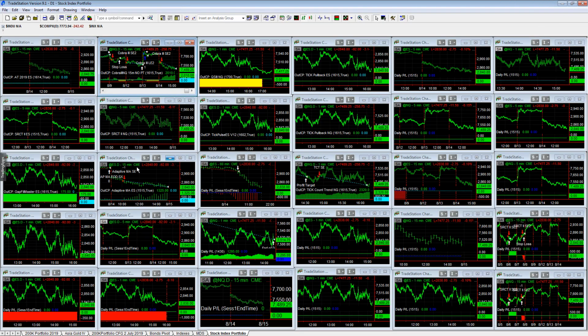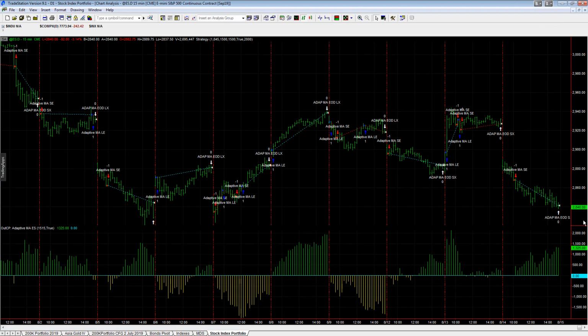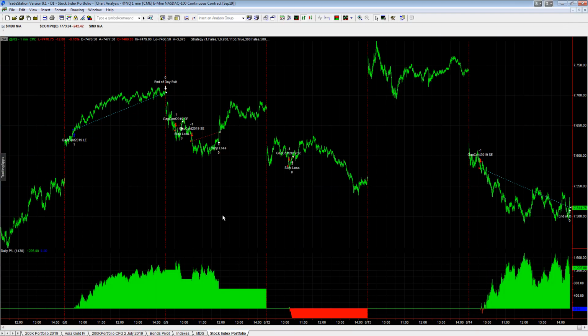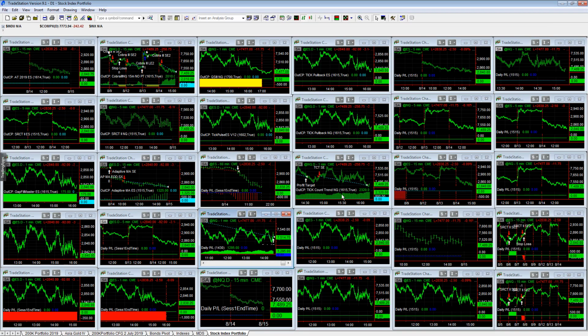Big trades though overall. Adaptive moving average also caught this short trade. And let's see, gap continuation caught the short trade. This strategy is in the members area for the 7 trading systems for the S&P futures. So it's had this big trade here and this big trade, and a few losers in between. So let's take a look at what else did well today. Those were the 4 strategies that had some big short moves.